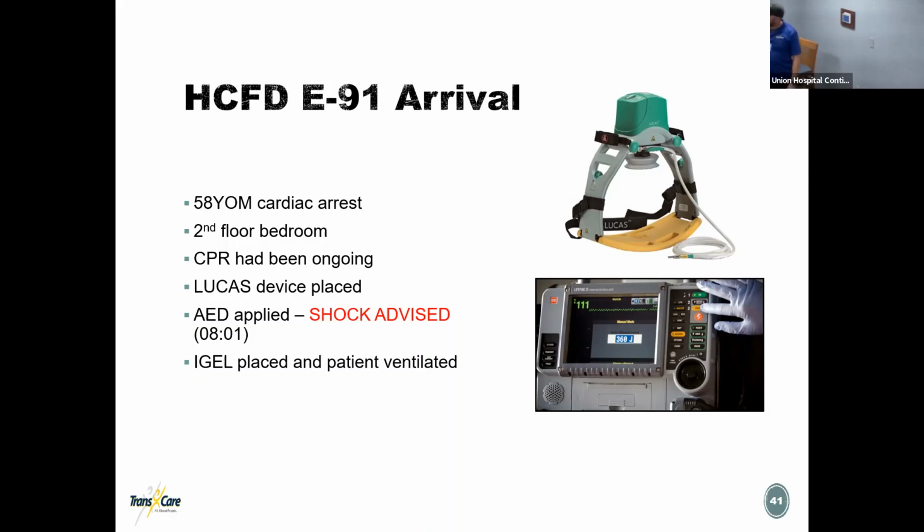Honey Creek carries the Lucas device, and so they had placed that. It was doing chest compressions when we arrived. They applied their AED at 8:01, so less than 4 minutes after they made scene, the patient received his first defibrillation. And then they did get another shock in prior to us actually making entry into the room. They placed an eye gel.